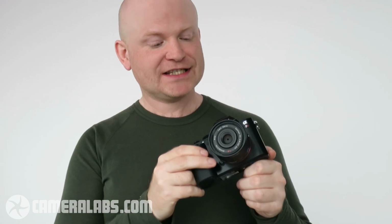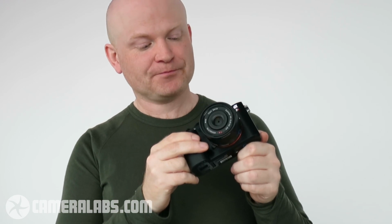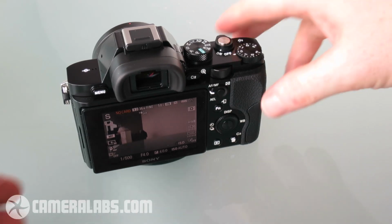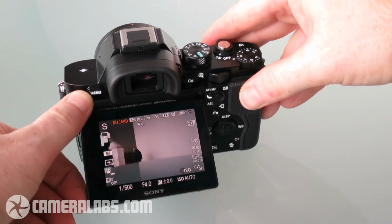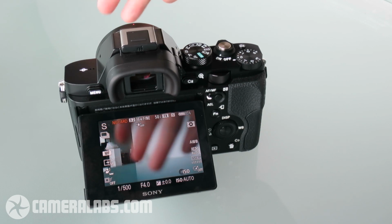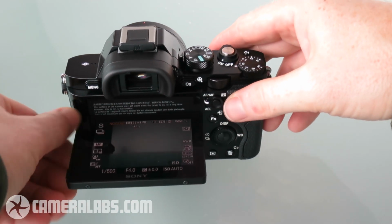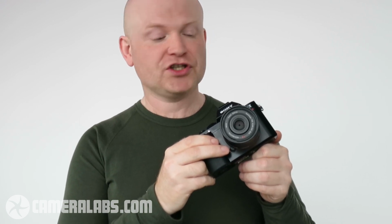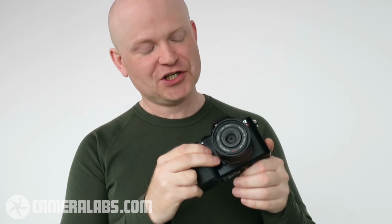But right now, I want to tell you about the headline features of these cameras. Most obviously, they are the world's smallest and lightest full-frame mirrorless cameras. Now, there's a few asterisks and caveats involved there. Of course, Leica has had its M series for a long time. That is a full-frame mirrorless camera with interchangeable lenses, but it is larger and heavier than this, and it also doesn't have autofocus. Then, of course, there's Sony's own RX1 and RX1R. They're mirrorless, they're full frame, they have autofocus, but they don't have interchangeable lenses. So this is where the A7 and the A7R fit into the equation.